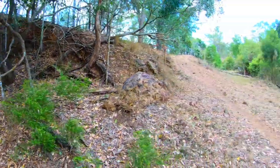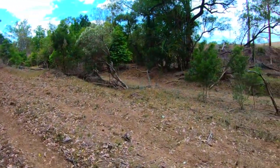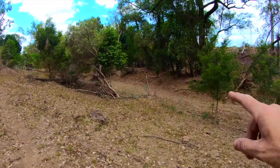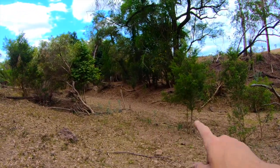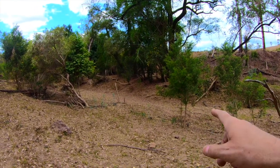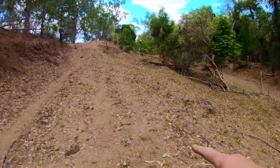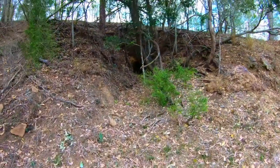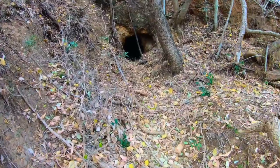So what we were talking about earlier, this is where the old timers would have been panning frantically for gold. One or two things may have happened here, just speculation. They would have either found a high concentration of gold or the gold would have stopped. So they would have followed it up and they would have set charges and started blasting. This one's really overgrown.